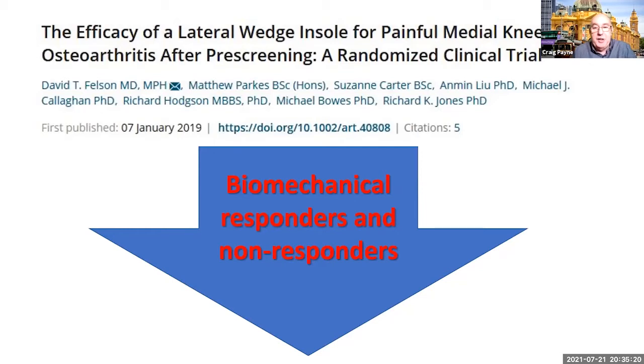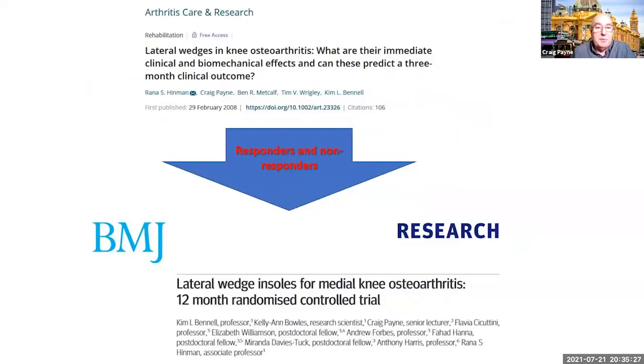So this was probably the first study or most recent study that really looked at this whole concept of dosing, or in their terminology, the biomechanical responders and the non-responders. And again, this bottom study here, this was a 12-month study that I was involved in, which we showed they didn't work, that there was no difference in the wedge group versus the control placebo group. But would we have got a very different result if we had only included the biomechanical responders in our results, or only permitted the biomechanical responders to come into the study? And I think that's the key point.